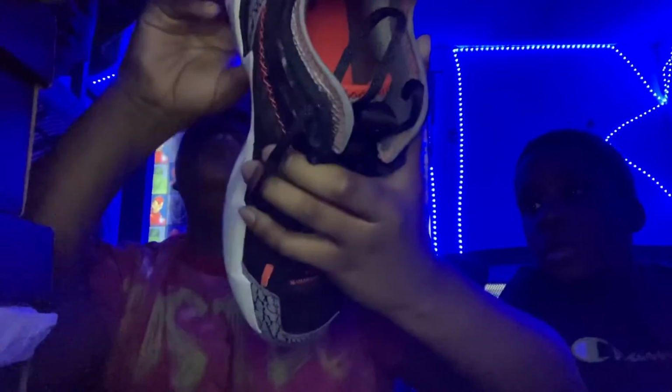Now, these shoes, these black ones. Now, let me... I got these shoes. And then I got more shoes right here. Air Force Ones. These are Air Force Ones. I'm dirty, but I'm still dirty.